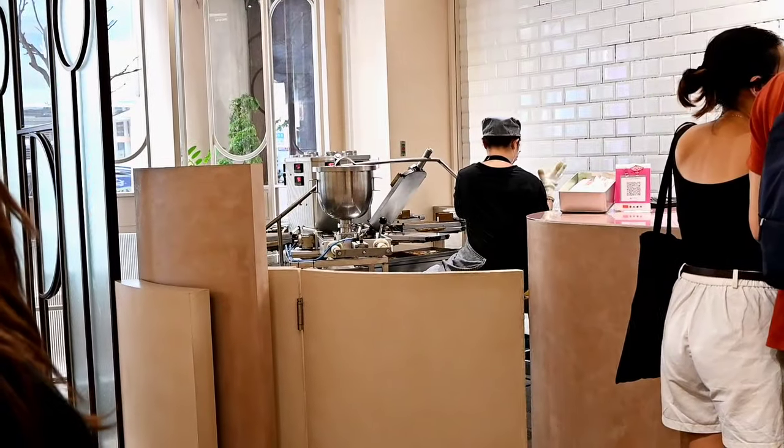So we just came to an egg roll shop and they have a ton of flavors of egg roll. We were given the fish egg roll, which tastes amazing. I'm not a big fan of fish, but it tastes really good.